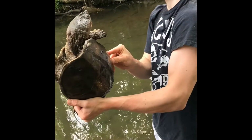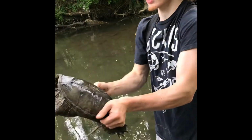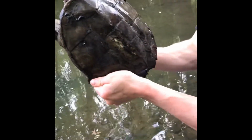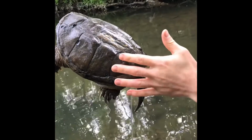Walking this creek and we got a beautiful female coming after her. Look how light the shell is on that girl. You guys see that? She's not too big.